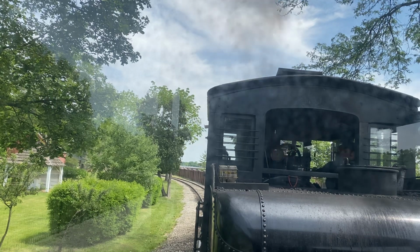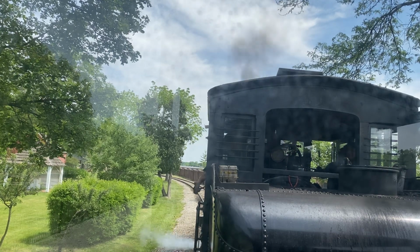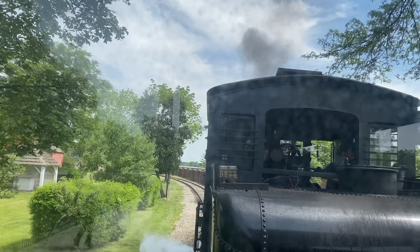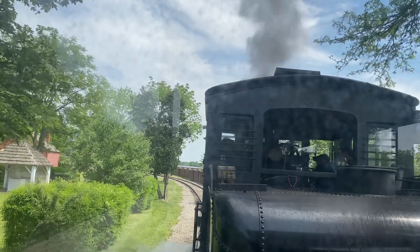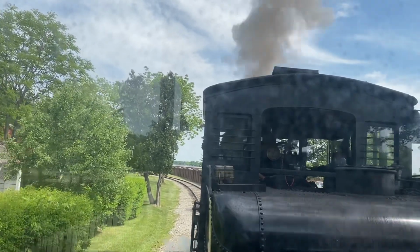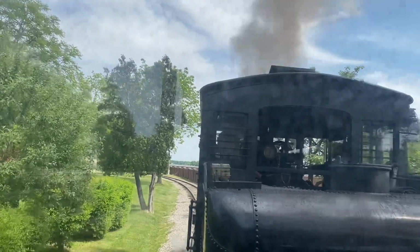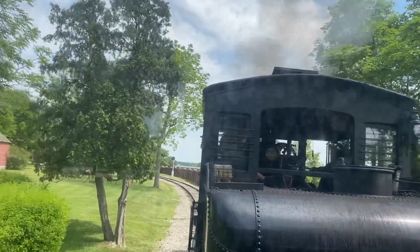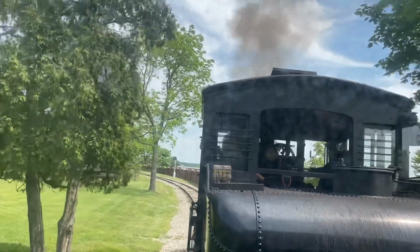For your safety, please remain seated while you're on the train. Keep your head, your arms, your legs inside the car at all times. And for the little ones' protection, please place them on the middle of the road. If that's not practical, make sure they're held or easily within your reach. And no eating, drinking, or smoking, but water's just fine.